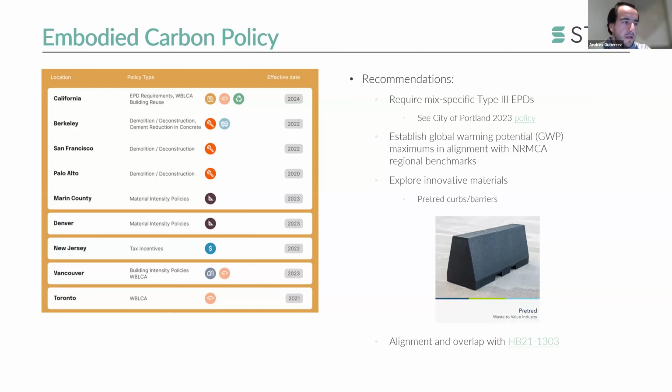And I saw in the documents that are being prepared as part of supporting this initiative references to the City of Portland policy and how they've approached it. I think that's a great resource if you haven't already taken a look at that. One of the big takeaways from their studies is that they were able to achieve reductions in the 30% range that were no cost premiums to the city. They actually, in some cases, even represented some cost savings.